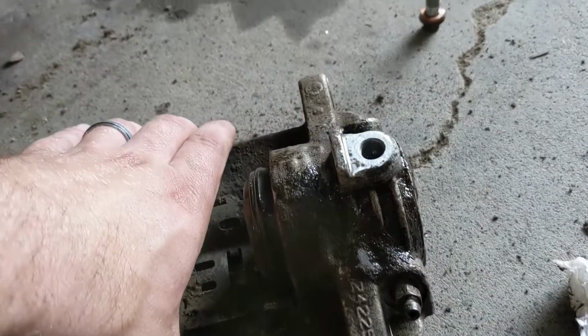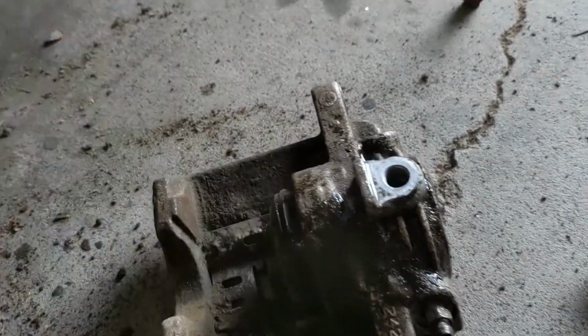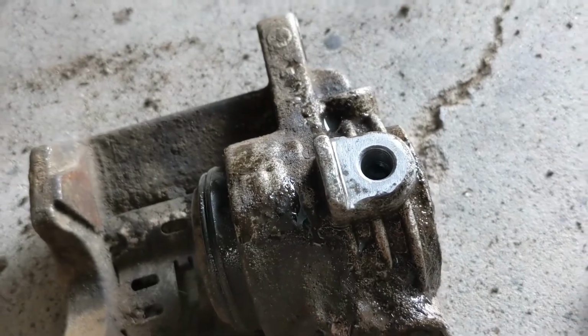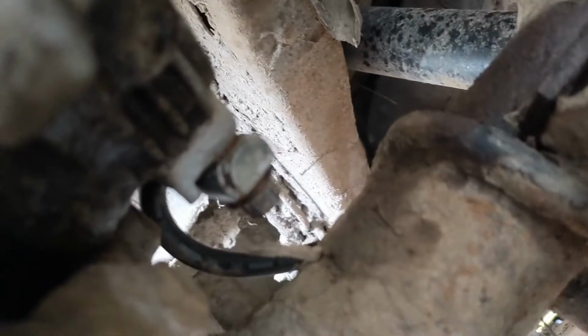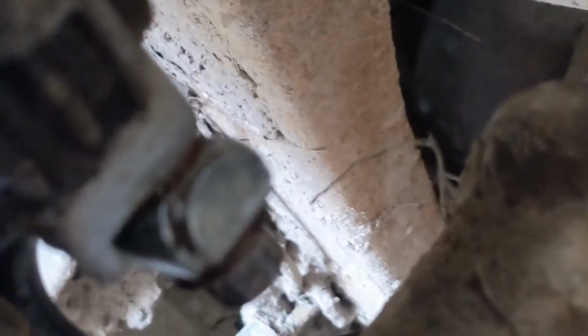So, this seems to work as a bleed. Got all the bubbles out. I think we're good. Okay, totally dry. I just hammered the pedal a few times. So, total cost of the fix, $0. Whoa.